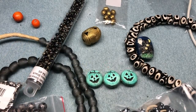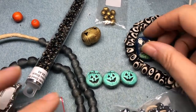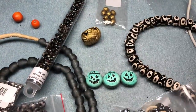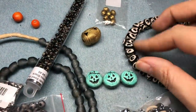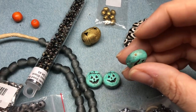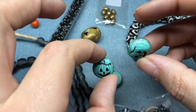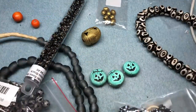Okay. So here's what I've unearthed. I don't know what we're going to do. I think I'm going to put this guy aside for now because I haven't decided what I want to do with that yet. And I might have ruined one of my turquoise beads trying to figure out if I could drill a hole sideways. But good news is I can, and I did in these three beads. So I can either use them like this or I can use them like this. But now they all have secondary holes.